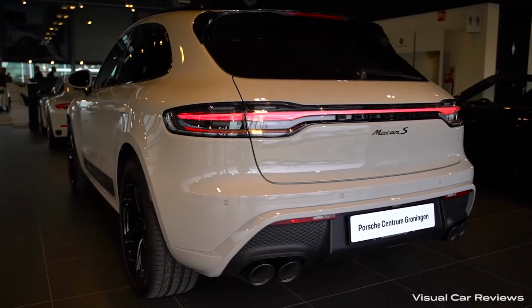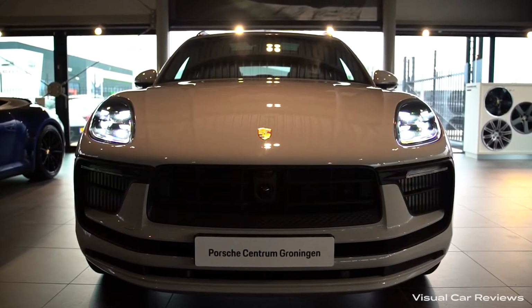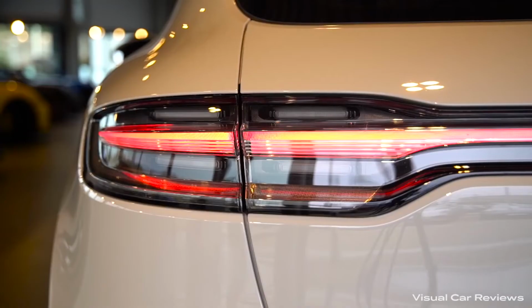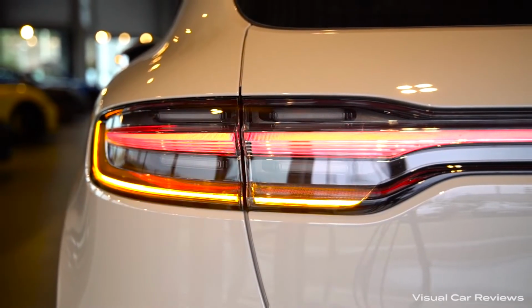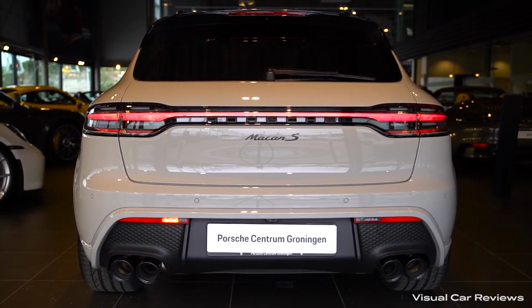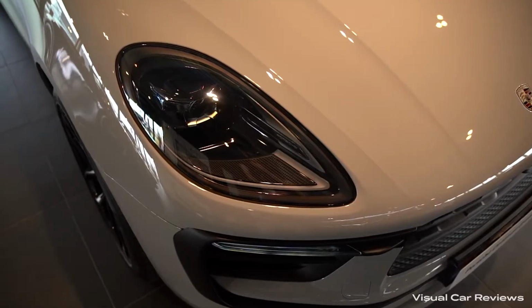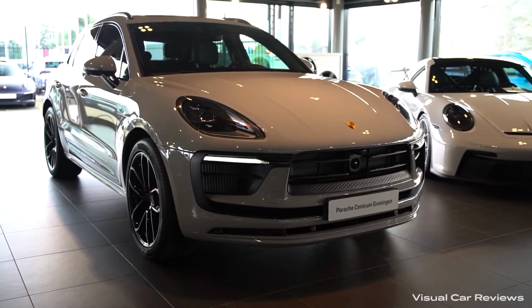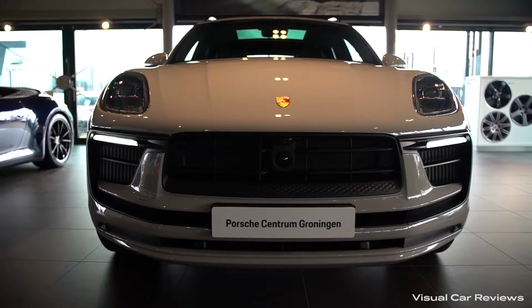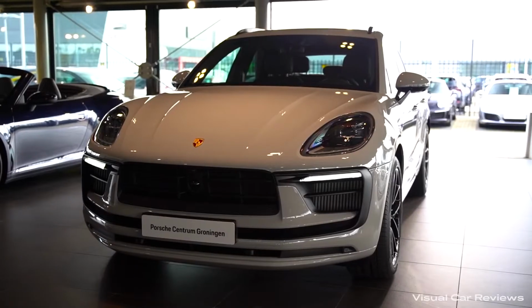Now, for 2022, the Macan receives its second significant refresh with subtle styling tweaks and an increase in performance. Each 2022 Macan trim level is more powerful than last year's model. The base Macan's turbocharged 2.0-liter four-cylinder engine now makes 261 horsepower, up 13 horsepower, and the turbocharged 3.0-liter V6 from last year's Macan S is gone, replaced by the twin-turbo 2.9-liter V6 that previously drove the next-level GTS.